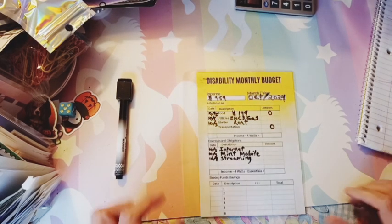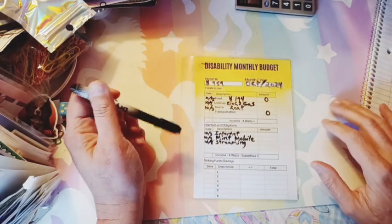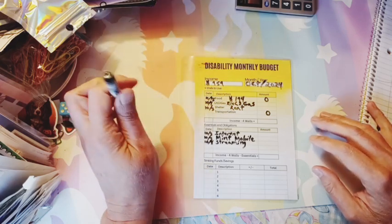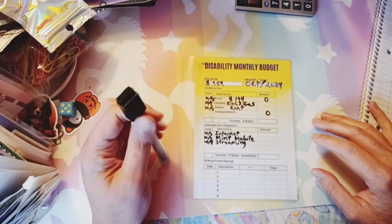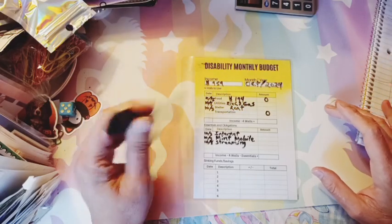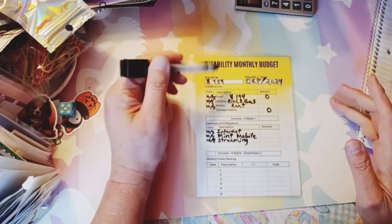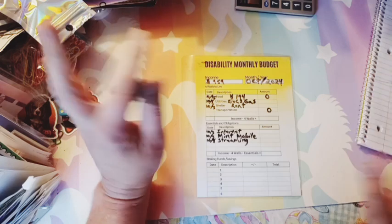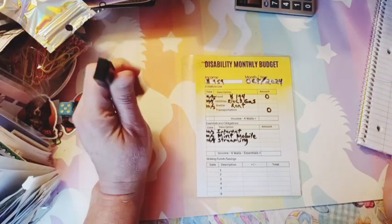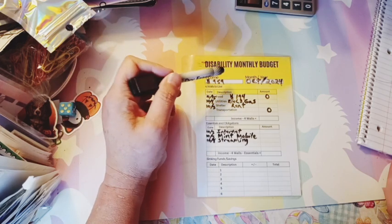Today I'm doing my Social Security budget for October, but first, my income went down. I used to get $963, but in September, Social Security did a 5-year review. They do reviews every so often, especially when you're on SSI, which I get like a little check. It was $63. Now it went down to $57. So now I get $959.